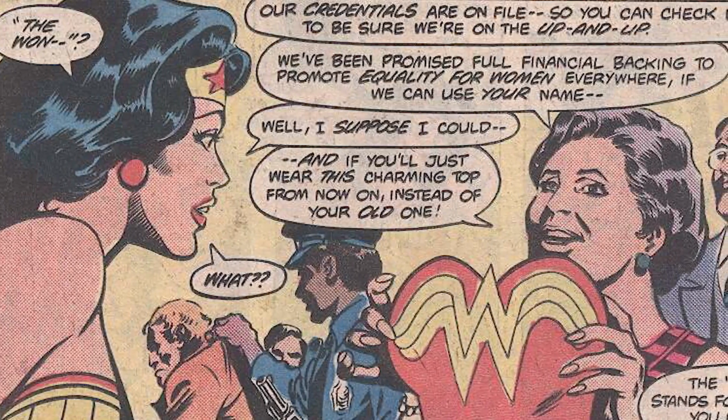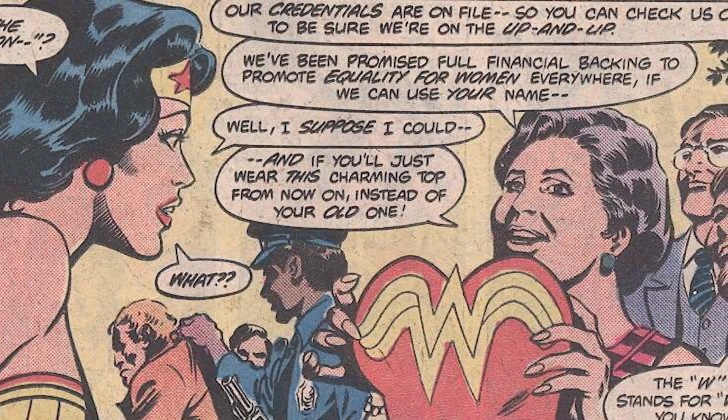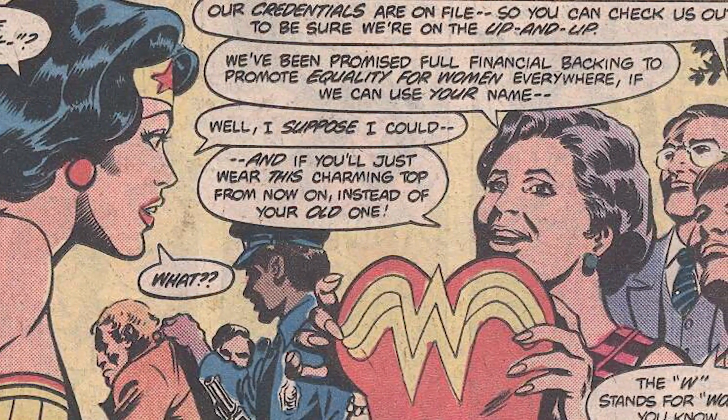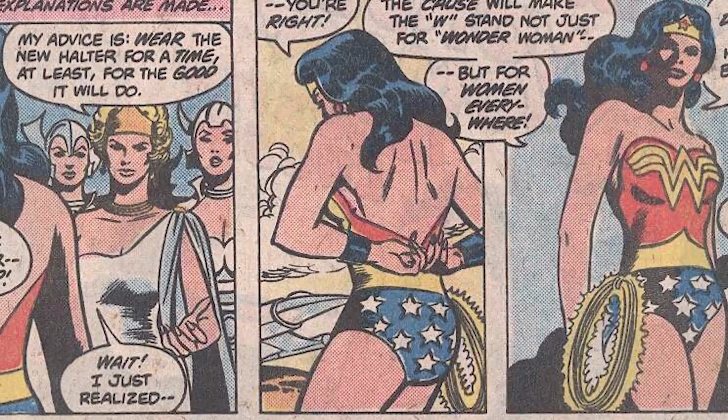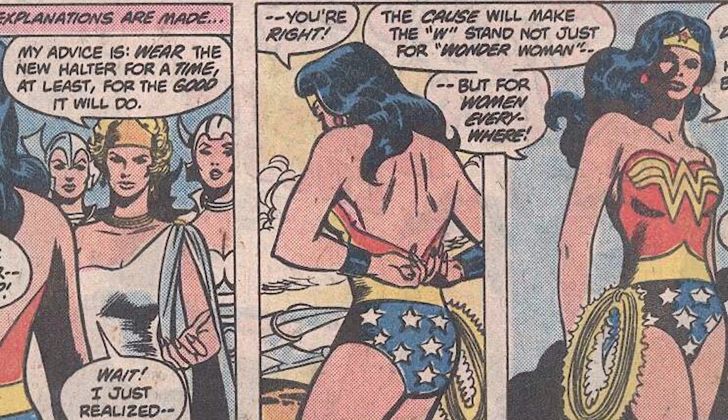Graphic designer Milton Glaser created a new double W logo with wings. In the comics, Diana is given this new design by members of a real-world charity organization called the Wonder Woman Foundation, and decides to wear it to help raise awareness of social issues facing women around the world. Versions of this logo have been in use ever since.